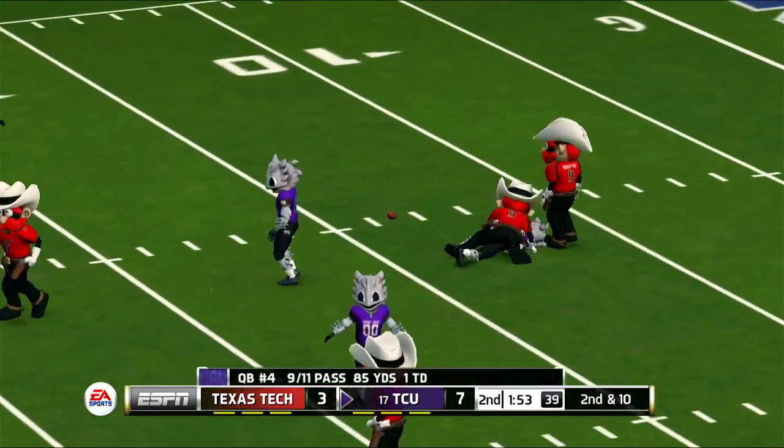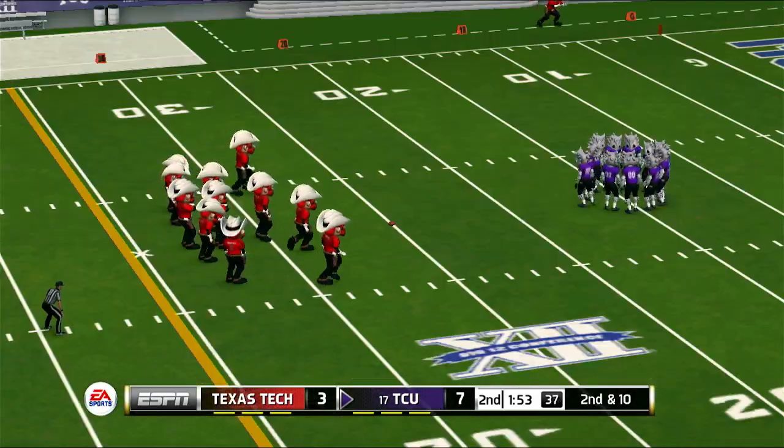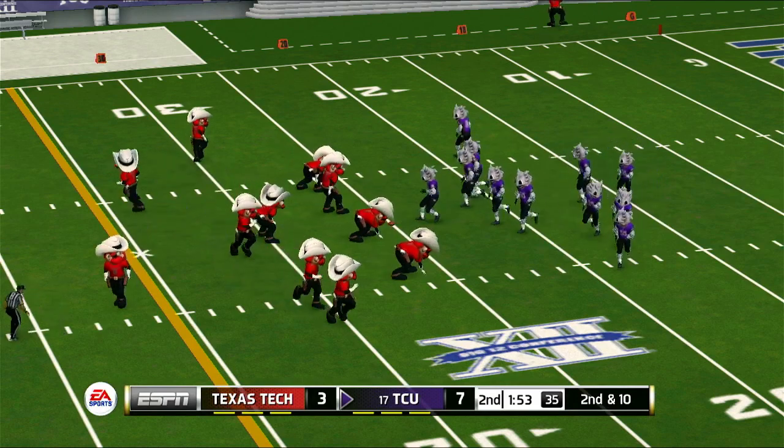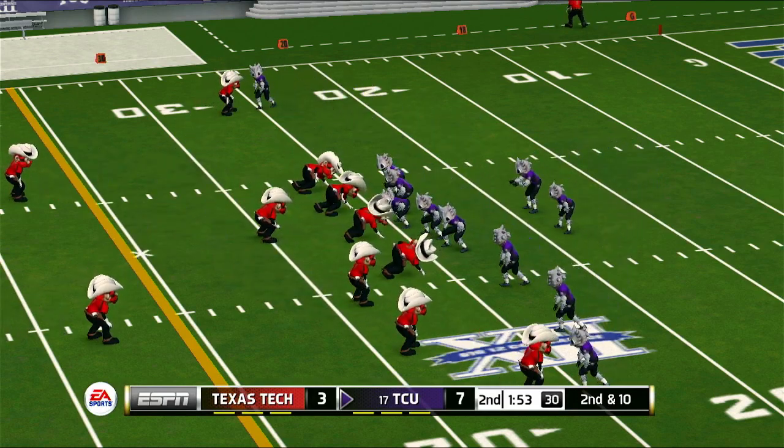Good job here by the defense. If you let this quarterback set and throw, he'll kill you all game. But they got excellent pressure on that play. It's second and 10. Ball on their own 25. TCU is up by four.